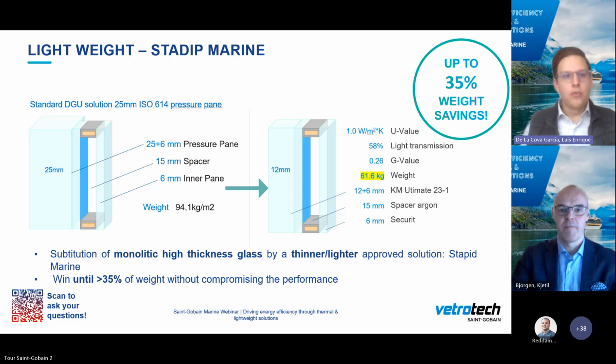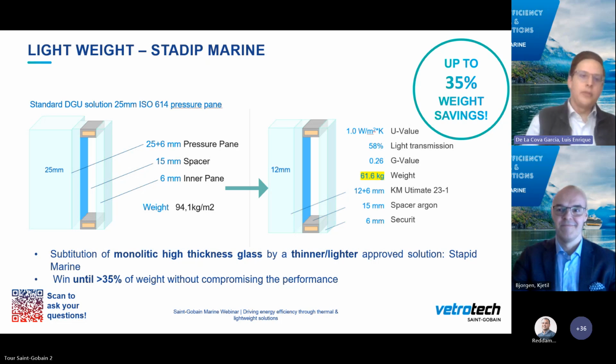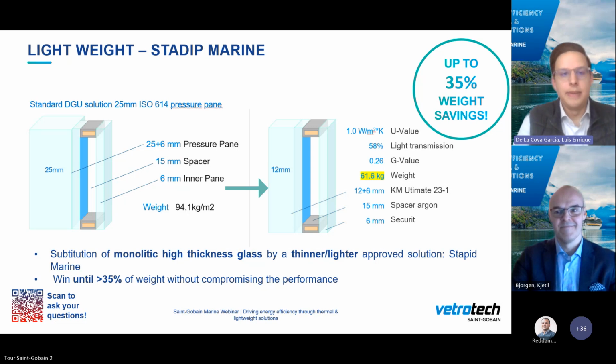Now, the way that Static Marine works is that, let's take the example of a 25 millimeter glass that needs to be laminated with a 6 millimeter glass. The reason for this is, as I said, the 25 millimeters is to withstand the pressure from the waves. And we have to add a lamination with a 6 millimeter thickness pane in order to achieve the values that we previously discussed, such as the light transmission, the U value, and the G factor, because these coatings only come in thicknesses of 6, 8, 10, maybe 12 millimeters. So for that reason, we need to add the lamination.